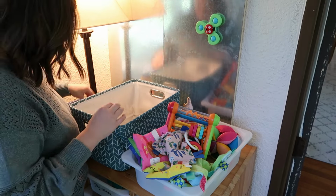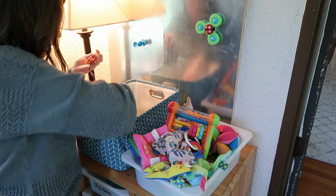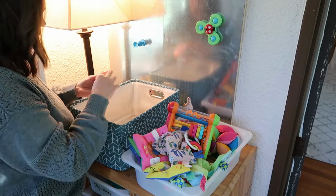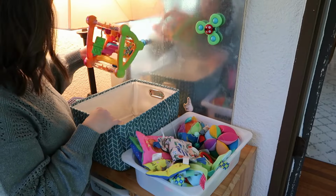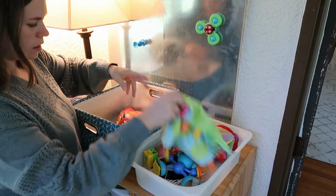So I'm going through that bin, and in this playroom, he is going to have a dedicated drawer, something that is just like his stuff for the baby. That way, he has something in the playroom and we don't need all the stuff around the house anymore.